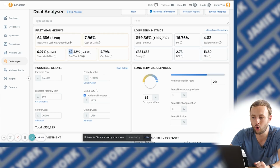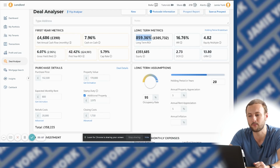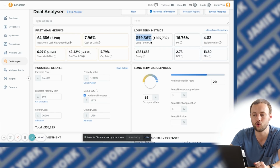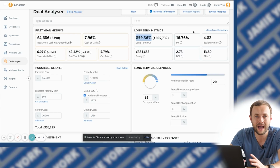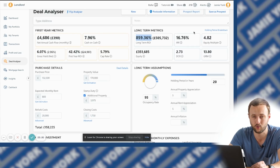And then looking at the long-term metrics, your long-term ROI, return on investment, over a 20-year period, taking account of the rental increase and the capital growth, we're looking at an 859% return on investment. Okay, that is a huge 16.76 initial rate of return, which is the future averaged return over a 20-year period. I think you would all agree that is pretty staggering when you compare it to other investment types. But let's compare this to another property.